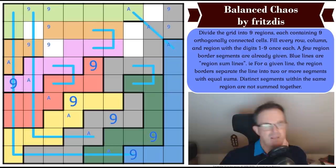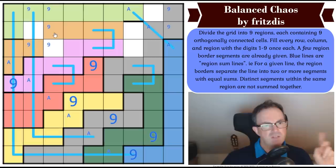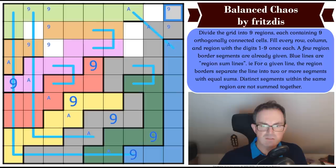Oh, hang on. Where does the 9 go in green? Oh, that's a good question. Right, I could have done this before, couldn't I? When I realised that this couldn't be 9, the question I could have asked is, where does 9 go in green? It seems to have to be in one of those cells, because even if green extends here, it can't be a 9. Wow, okay, so that's not a 9. That is interesting, so that's a 9. And that means that's not a 9.